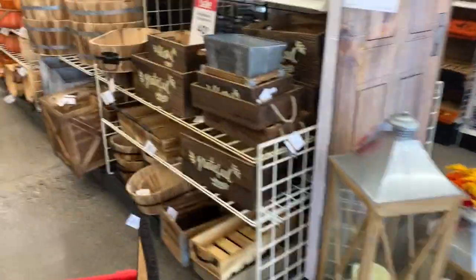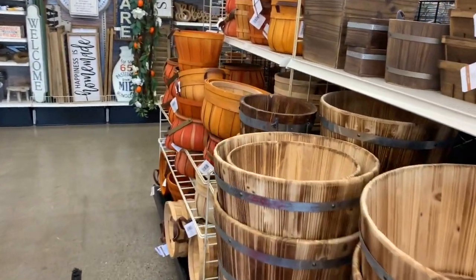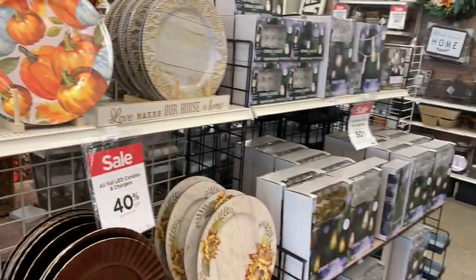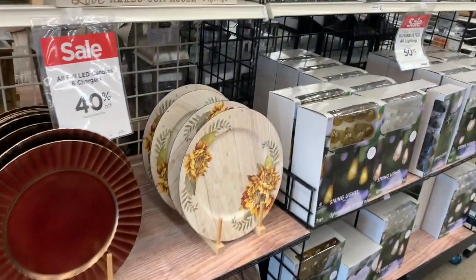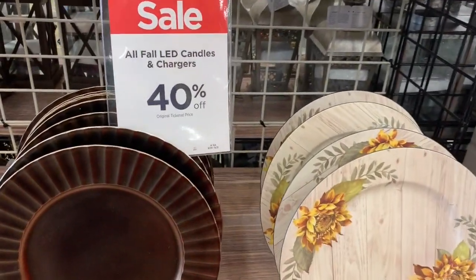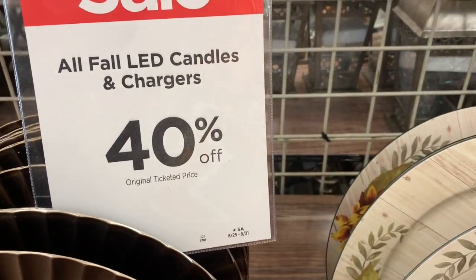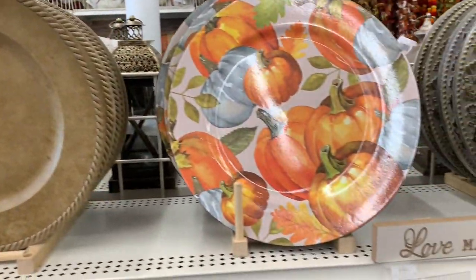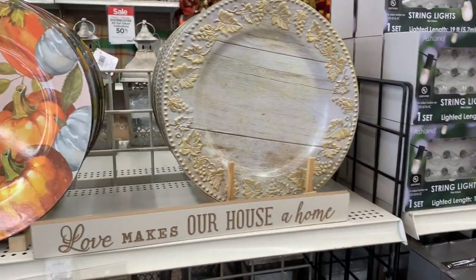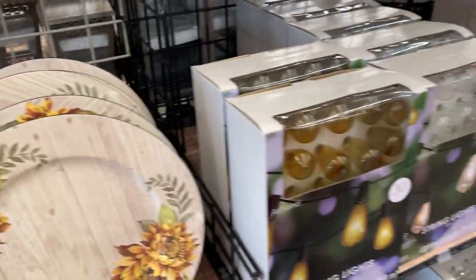So you guys, I'm in Michael's, and they've got some great fall and Halloween stuff. Oodles of this stuff. I don't even know what to do. All candles and chargers are 40% off. So look at all these chargers. I mean, this is great. All these different types. Love it.